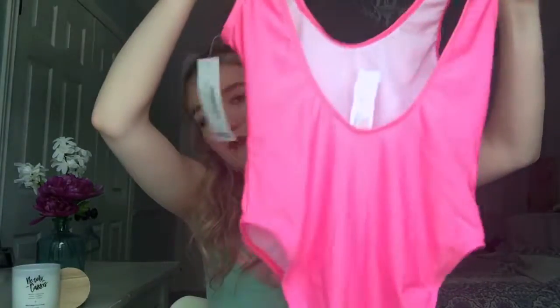It's in the back, pretty far down, but not too far. Like, it doesn't go anywhere near your butt. I just think it's so fun for the summer. The material is polyester and elastane. It feels honestly like a regular bathing suit to me. Like, it feels really good quality. It's not too thin. You definitely can't see through it. It's really good quality. Good straps.